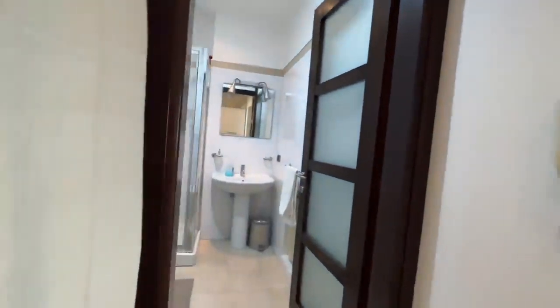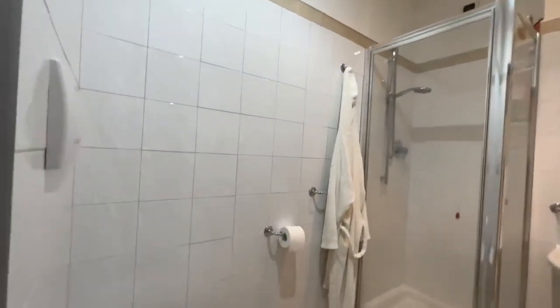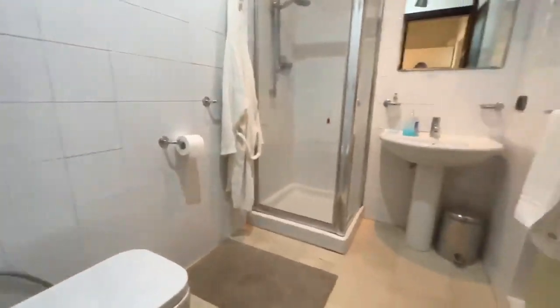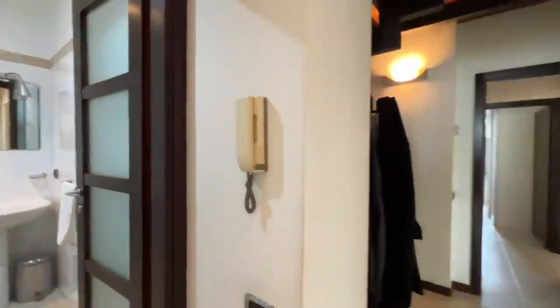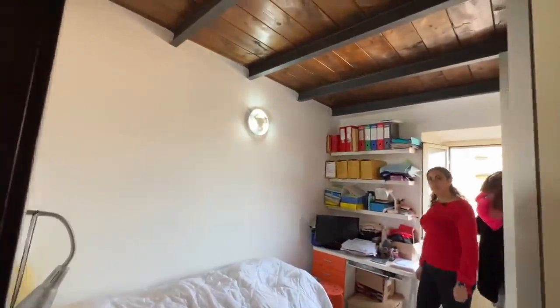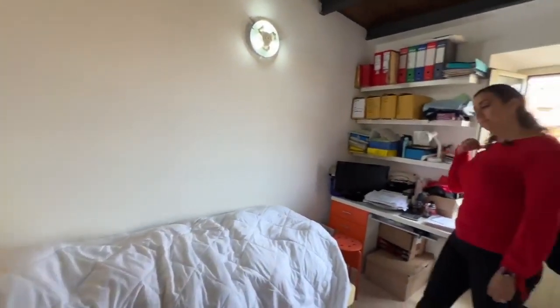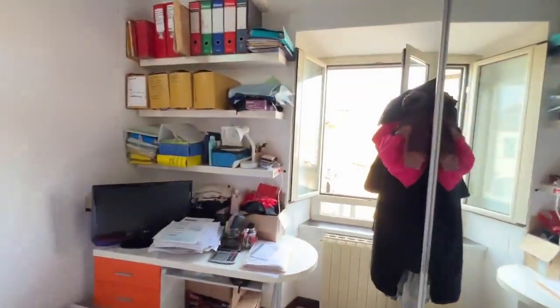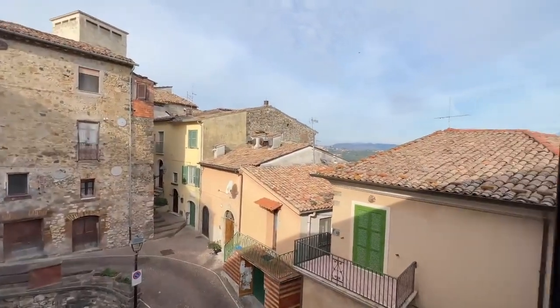This is the first full bath. Corner shower, toilet. There's heating over here. Intercom system. So this is a smaller bedroom, one of three. I'd call it a kid's room. Is the view nice? Yes. That's okay. Just kidding.